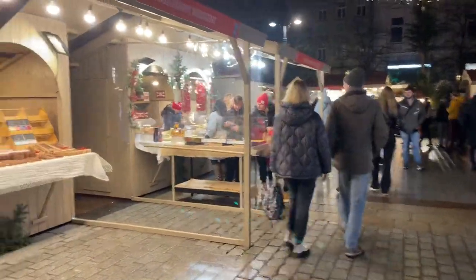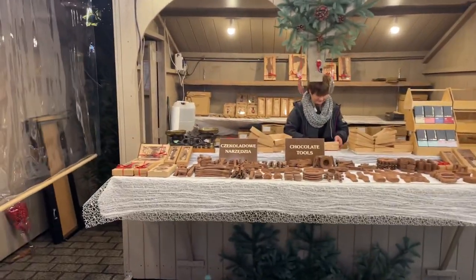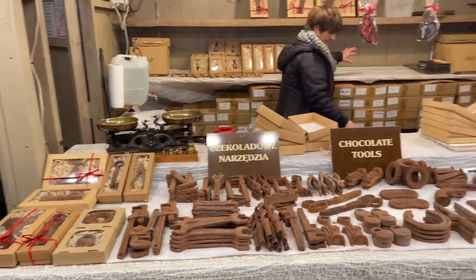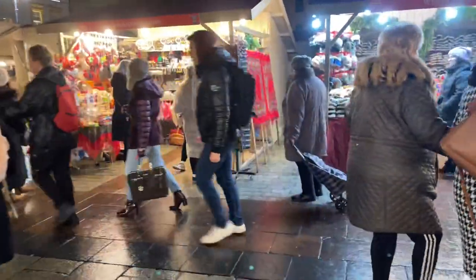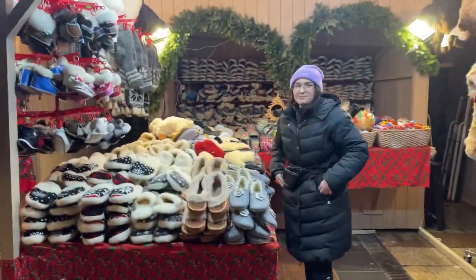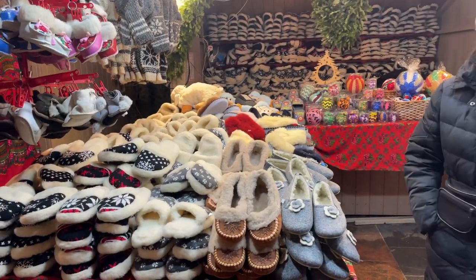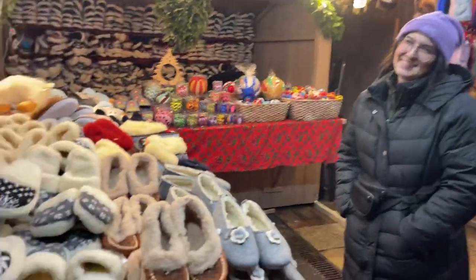Very, very sweet smell from the nuts. If you want chocolate, we got chocolate. Slippers from Zakopane? Yeah. We were there last week looking at the slippers. All good. I'm making this for the world. Excellent. They're excellent quality.